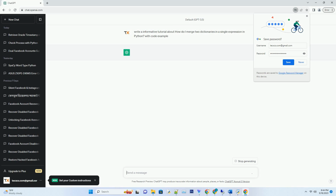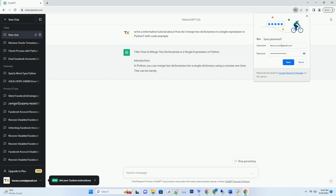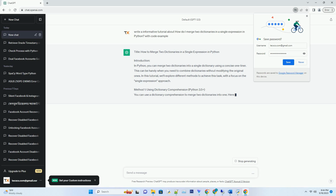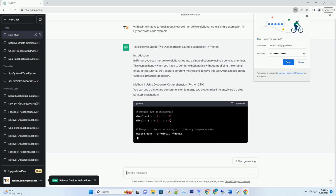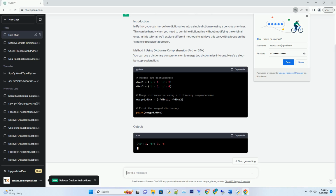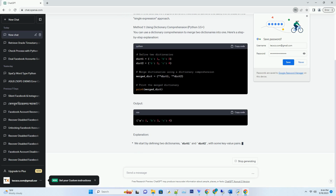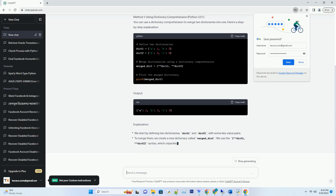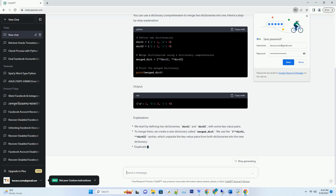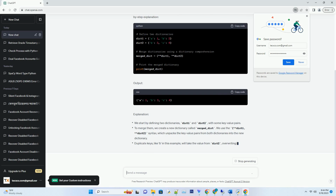Title: How to merge two dictionaries in a single expression in Python. Introduction. In Python, you can merge two dictionaries into a single dictionary using a concise one-liner. This can be handy when you need to combine dictionaries without modifying the original ones. In this tutorial, we'll explore different methods to achieve this task, with a focus on the single expression approach.